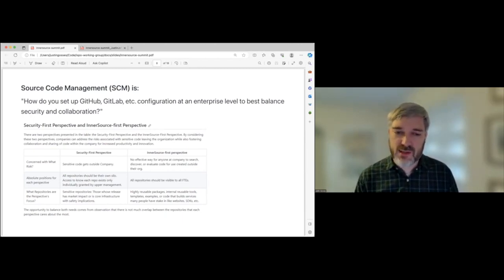And in a worst case scenario, a single security event can result in a sudden lockdown across the enterprise that kills off a lot of collaboration. By making the guide from different perspectives and with different experiences, we're able to provide an improved framework for how to make good configuration choices in version control platforms that balance the various needs, for example, security versus collaboration.